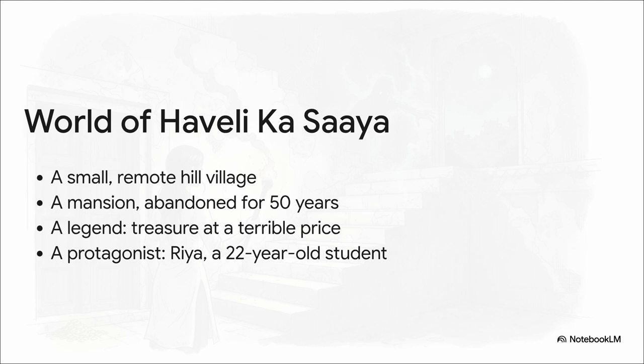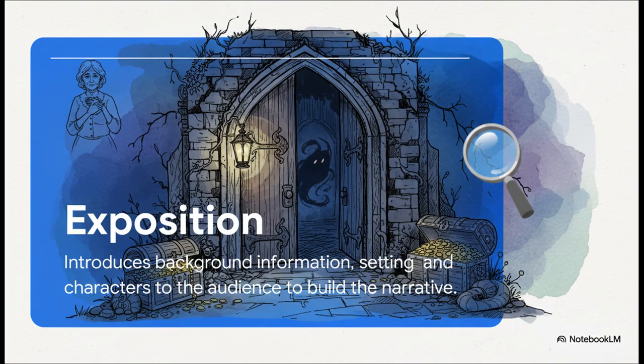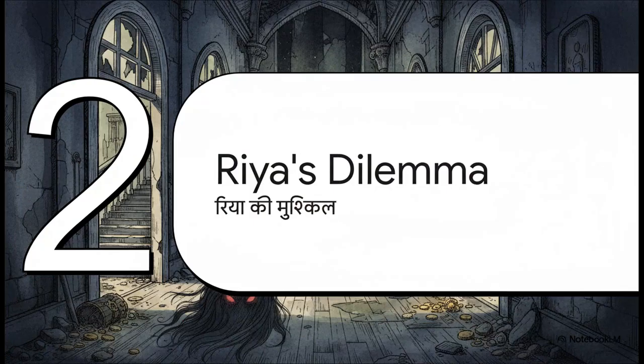Then there's the mansion, abandoned for 50 years. That gives it a history, a dark personality. You add in a local legend about a treasure that comes with a price, and finally, our hero, Riya, someone who's totally relatable. These four things, they're the perfect ingredients for a suspense story. In the world of storytelling, this whole setup has a name. It's called exposition. It's basically the groundwork, giving the audience all the essential info about who, what, and where without just dumping it on them. By doing this so well, the author makes sure we're already invested and a little on edge before the real action even kicks off.